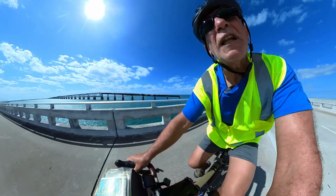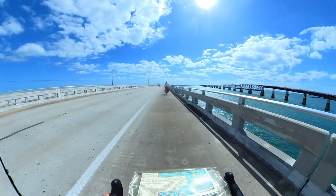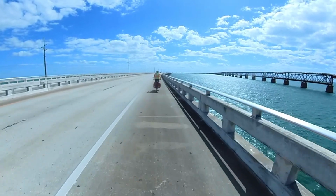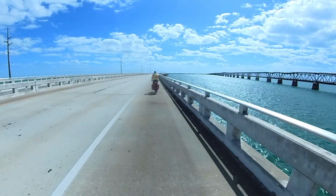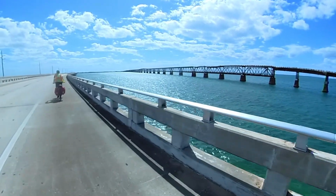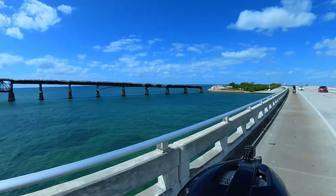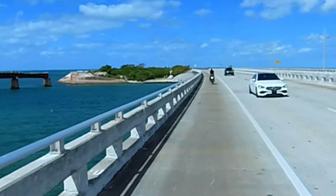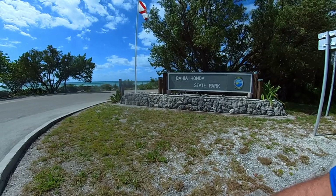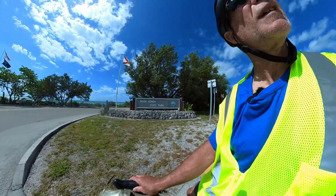The bridge we're on now is a divided highway. So we got a nice wide shoulder here. We've got a little ways to go to get to the other side. Might be able to see that off in the distance. Got John up front there. Got Rodney behind me. So this is where we're stopping for lunch, at the Bahia Honda State Park.